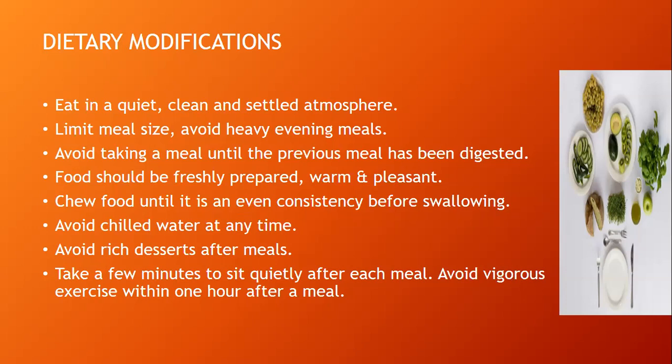It will go, some fumes will be coming out. So same like if you use cold water, that will reduce the quality of the digestive fire. So we don't recommend chilled water at any time. Maybe in gastroesophageal reflux disorder, some cold water will give you temporary relief. That is not the permanent cure for this.